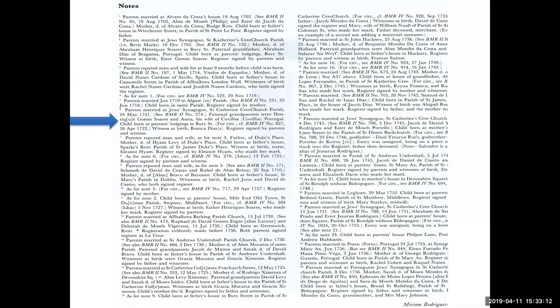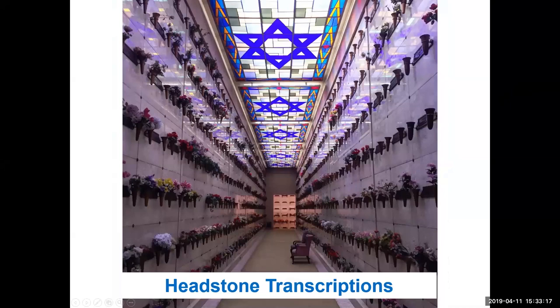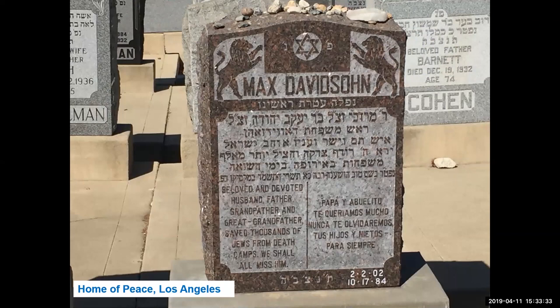We have headstone transcriptions. I've been all over the world photographing headstones, and we have about 250,000 of them right now. This is out of Los Angeles. We have the headstone inscriptions where, in this case, on the left you have the Hebrew, then you have English, and then you have the native tongue on the right.